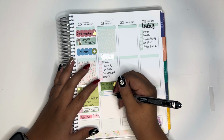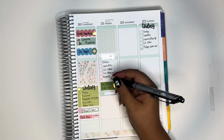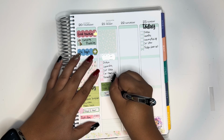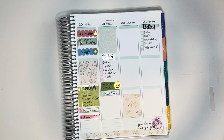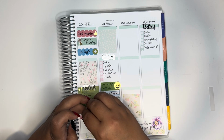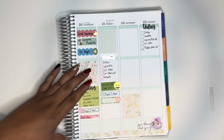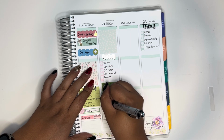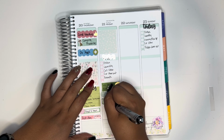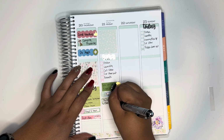Okay, and then I'll log my reading. And on this day, I read for another hour. I read 1 hour. And then, what was the other thing for Friday? Oh yeah, my husband went on a hunting trip. So I will put that one right here. There we go. Husband. Hunting trip. I could have probably used a bigger box.